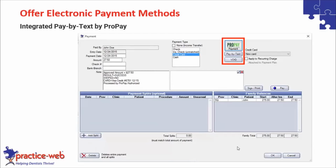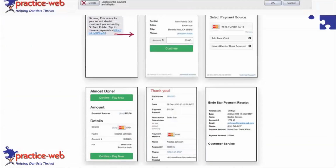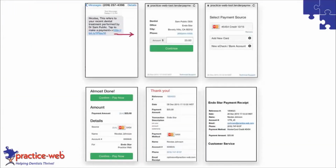So once you put in the payment amount, the details, you click pay by text, your patient is going to get this text message here in the top left, and it'll tell them that they have a payment to make to your practice. And then next they will see the payment amount, they can pick a payment method, confirm it, and they get their receipt, which is also emailed to them. And I'm going to show you in a moment, it's automatically entered into your account module.